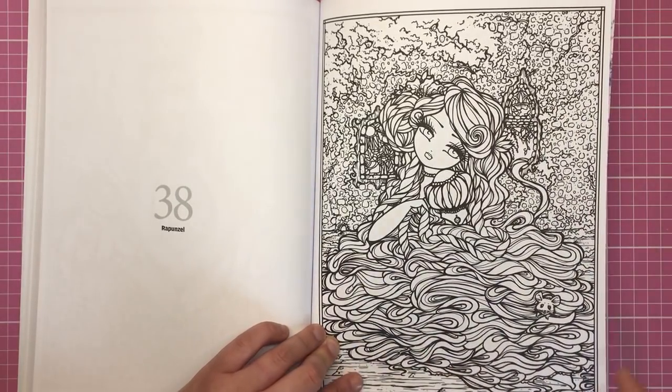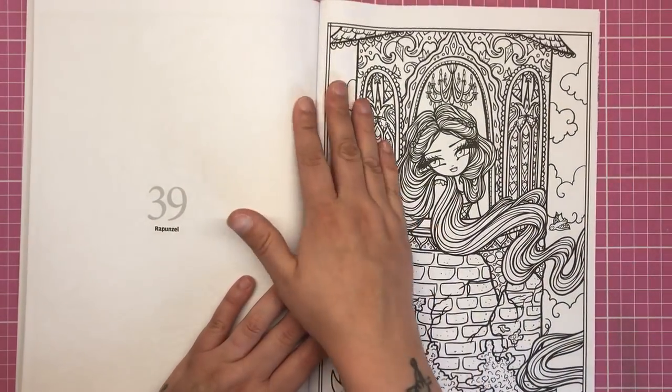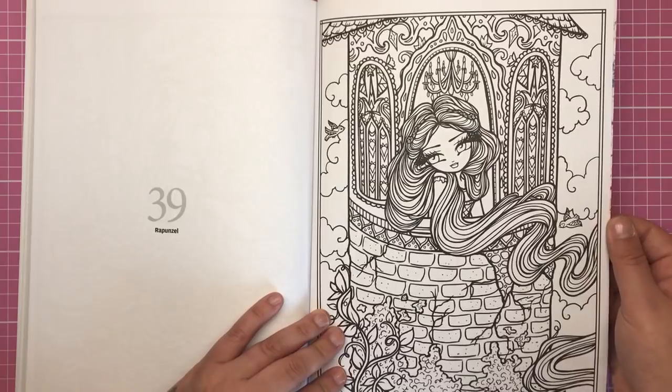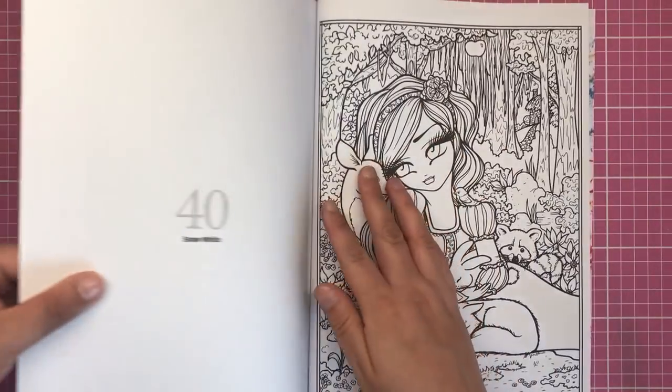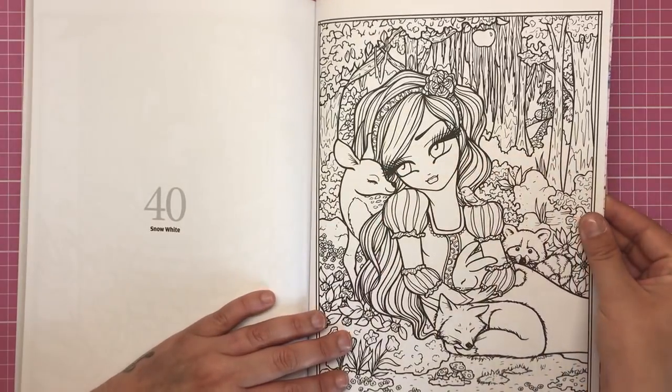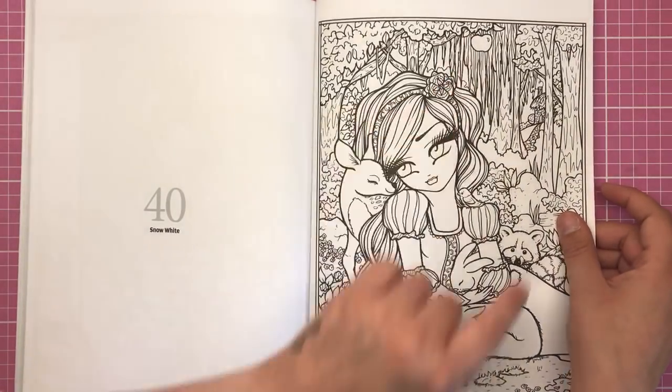So you've got this big tumbling pile of hair here. And then one that I actually completed from Hannah's original storybook. This is Rapunzel in the tower. And the final image is Snow White with her friends of the forest and of course that poisoned apple at the top there.